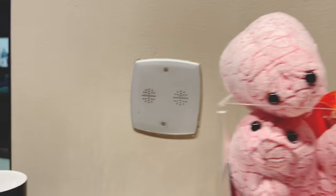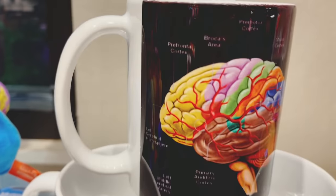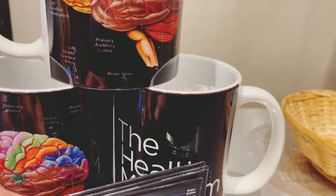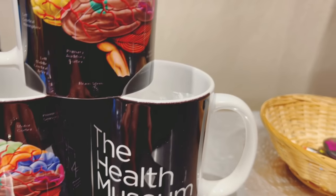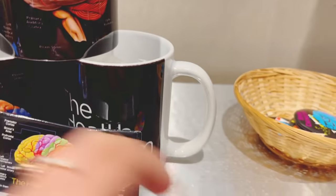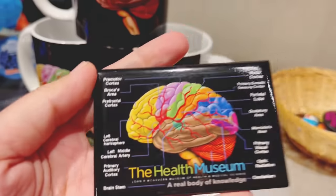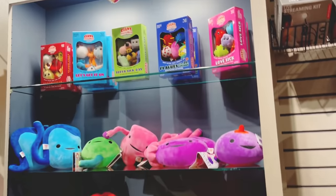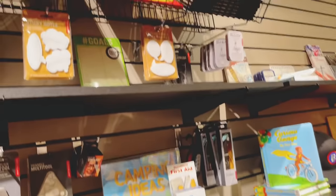I'm going to get something. Huh. Part of the brain. Is this a magnet? It's a magnet. I'm gonna get this magnet. I'm gonna get this magnet. The Hulk Museum. She'll want this? It's a brain? I don't know, Sky. I don't think so.